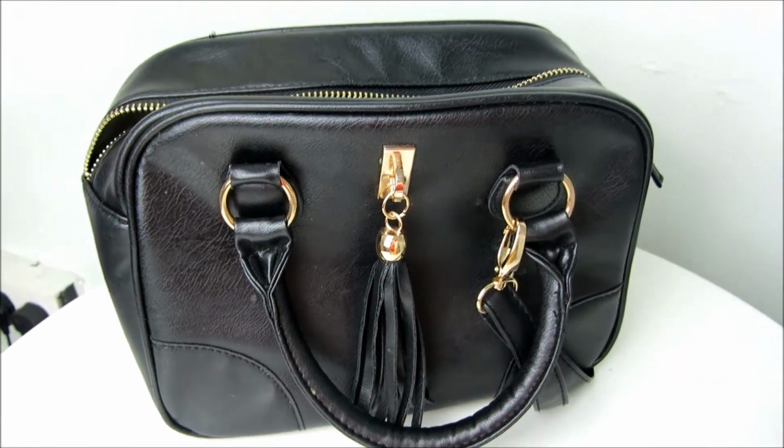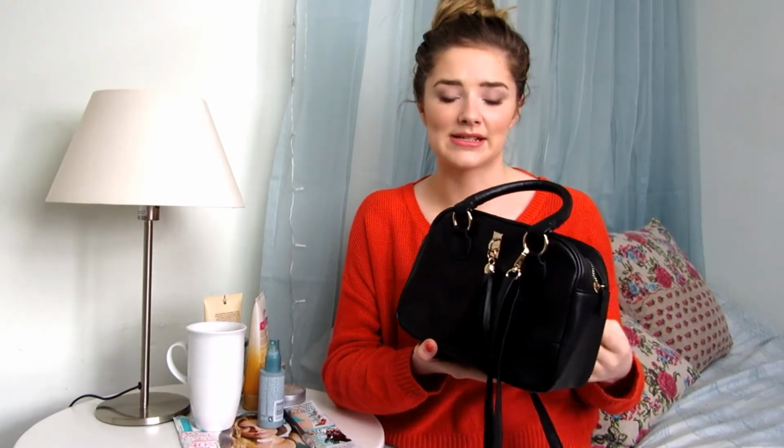For my last favourite, I have this little bag here, which does not look very spring-like at all because it's all black. So, you know, it's not very themed or anything, but I've been loving using this bag. It's the smallest bag that I own at the moment, so it's been perfect for bringing around with me on the weekends, on nights out as well, because at least, I know it is black and it's not very summery, but at least it goes with everything, most things anyway.